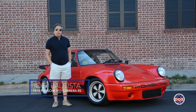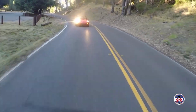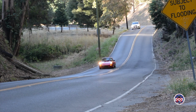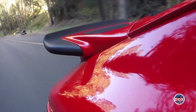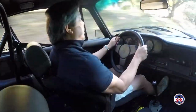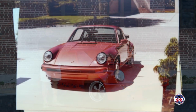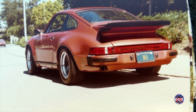Have a 1974 Carrera RS 3.0 replica. So I bought this car about 3 years ago in a dealership in Sacramento who specializes in Mercedes and BMW. A buddy of mine, Ryan Turi, alerted me to it.